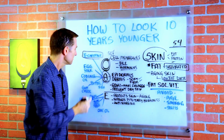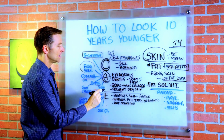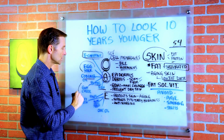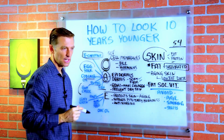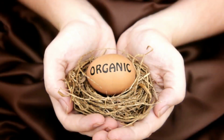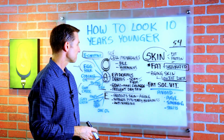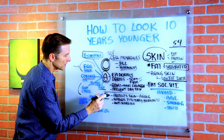So guess where you get vitamin A? Egg yolks, cod liver oil, butter, salmon, fish, goat's cheese. Make sure the cod liver oil you get is virgin cod liver oil. It's just a higher quality. Make sure the eggs that you consume are pasture-raised, organic. Very important.